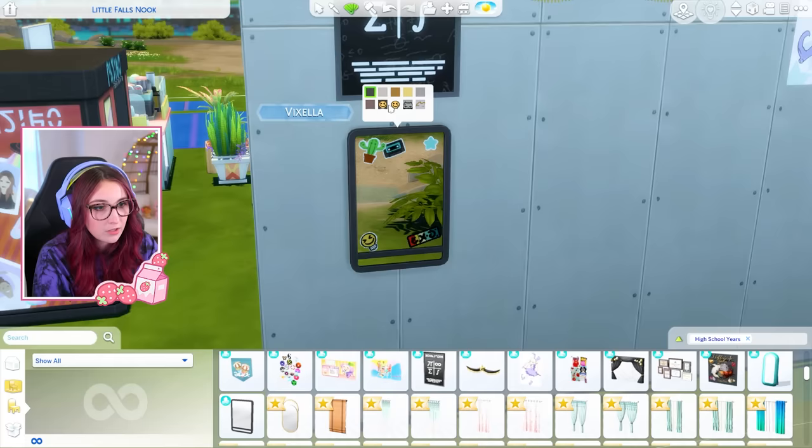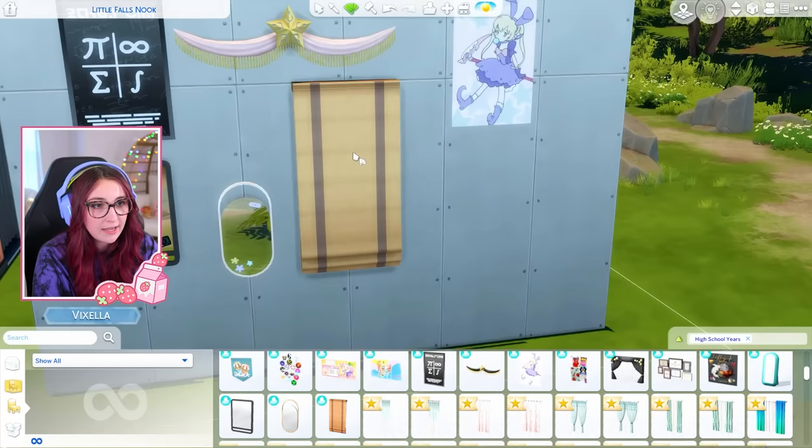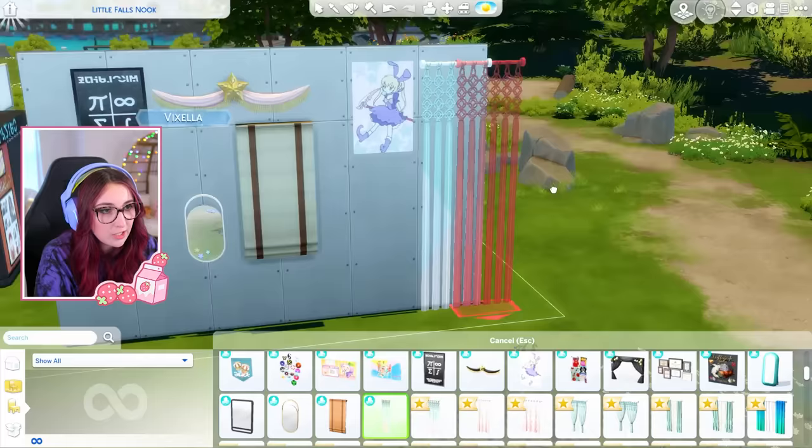That is too cute. Love this mirror. We've got some shades. Oh, those are actually really nice. I was looking for some shades like this the other day. Oh. This is so cute. Okay, so these are technically curtains, but they're like little tassels. I don't even know how to describe them. They're woven.